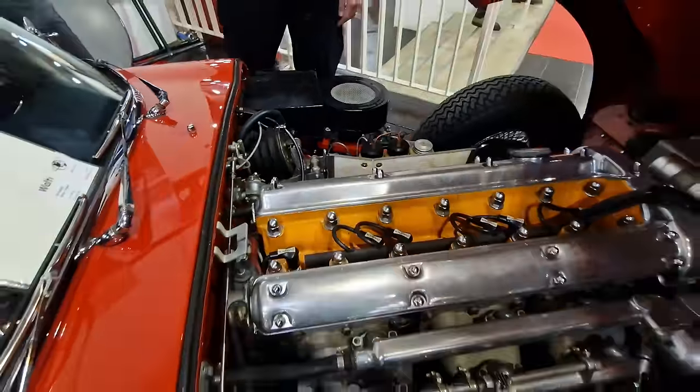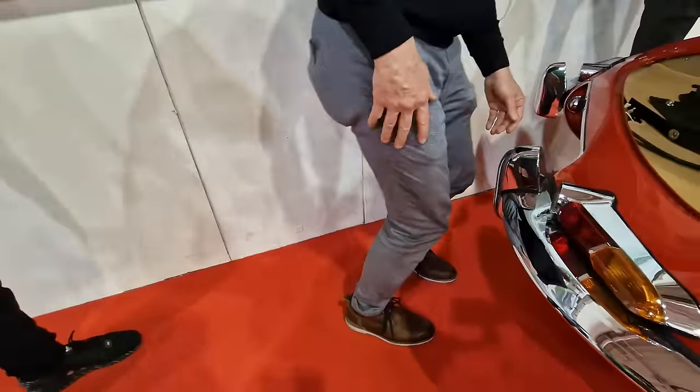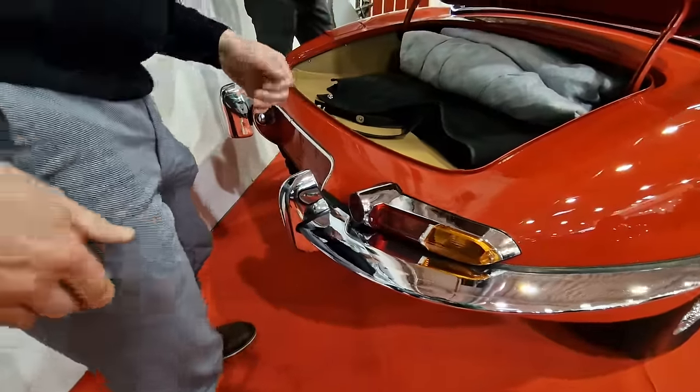What is the history? You don't know? It's not my car. How can you tell the reverse lights are early? Get the camera. It once had the E on it. Oh, okay.